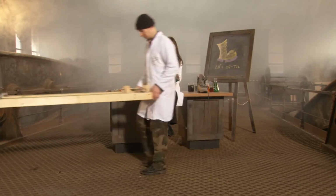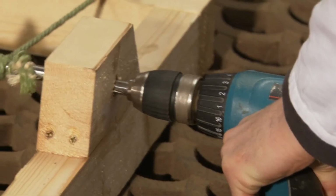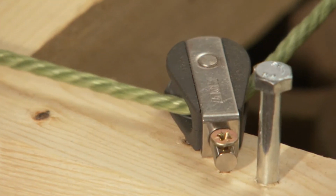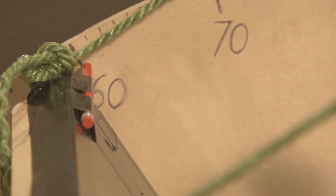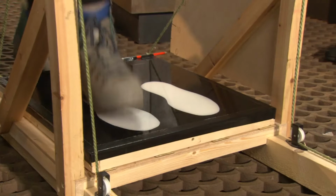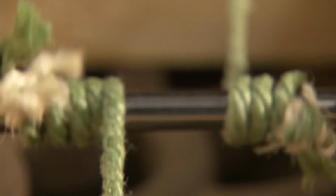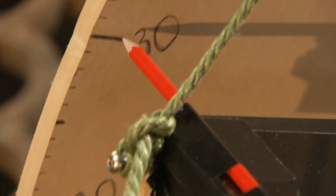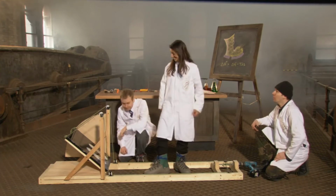Whilst the gamblers amongst you are laying out your bets, let us ready the Test Department slipometer. Or rather, an electric drill, some rope, and some planks of wood. The idea is we can gradually increase the slope until our Test Department tester slips downwards. First up, those sturdy mountaineering boots. 5 degrees, 10, 20, 25, oh, and a slip at 35 degrees. But as expected, they're pretty good.